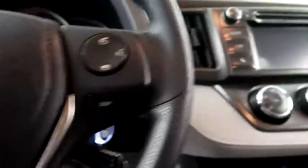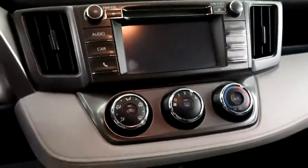Inside, audio, Bluetooth, and cruise controls. Full touchscreen that includes your stereo. Climate control and your automatic transmission is here.